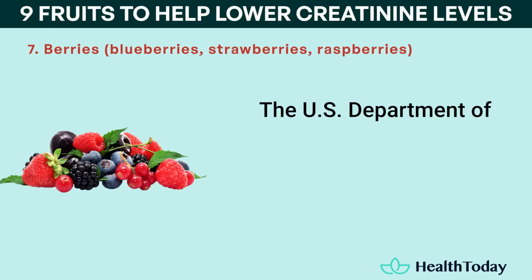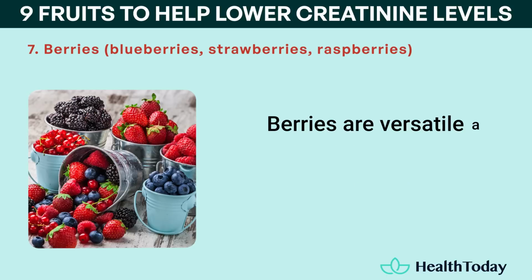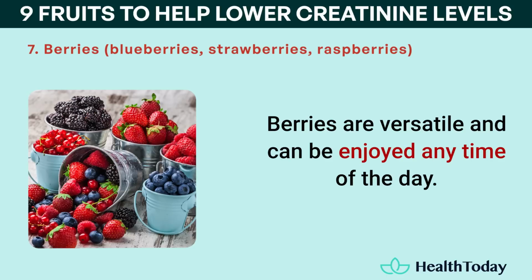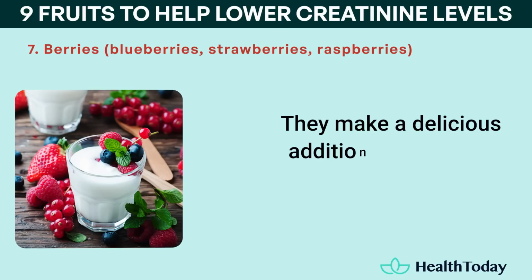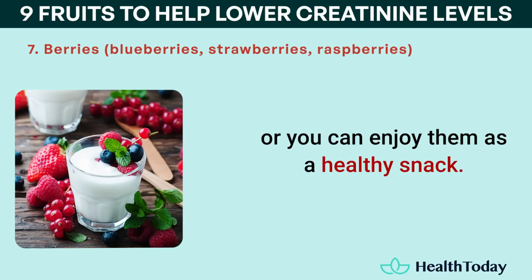The U.S. Department of Agriculture, USDA, recommends eating about 1 cup of berries daily. Berries are versatile and can be enjoyed any time of the day. They make a delicious addition to breakfast yogurt and smoothies, or you can enjoy them as a healthy snack.